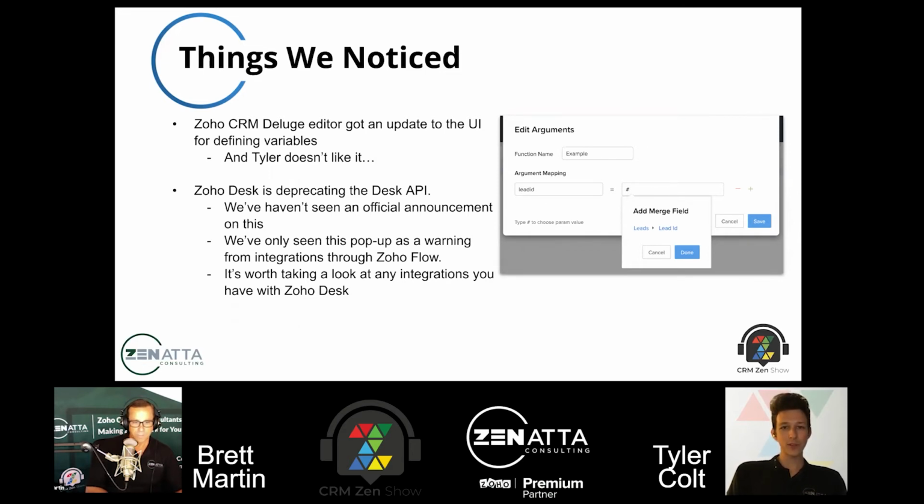But we just wanted to put it out there for anyone who has any Zoho Flow integrations running that may be querying into Desk or interacting with Desk at all. You've probably already got a little warning about it, but if not, you want to hop in and take a look. It'll flag the flow and then any of the actions in the flow that you'll need to make adjustments to. Is it a simple tweak like it was with the CRM? It's pretty simple. There's a couple actions that you'll need to recreate.